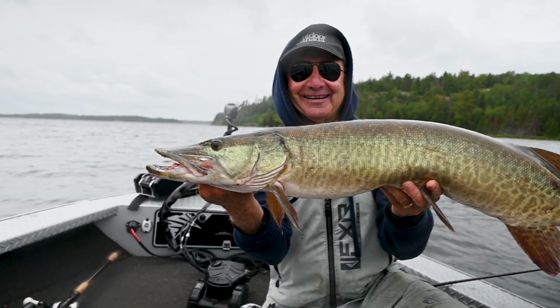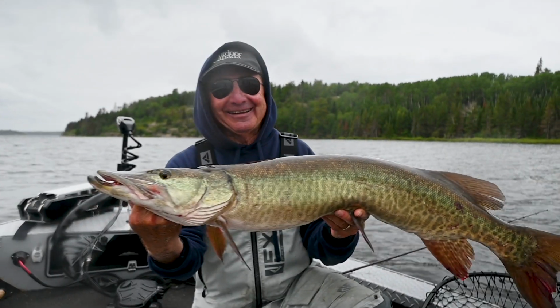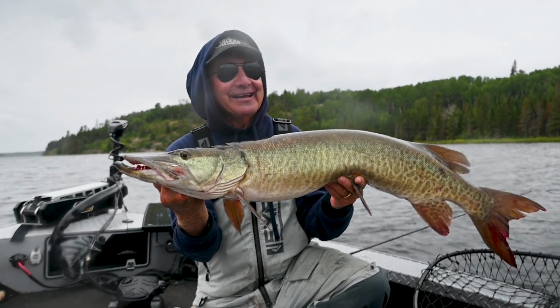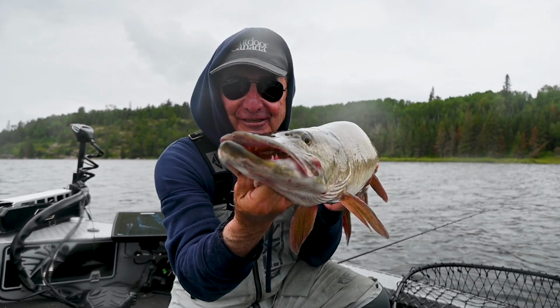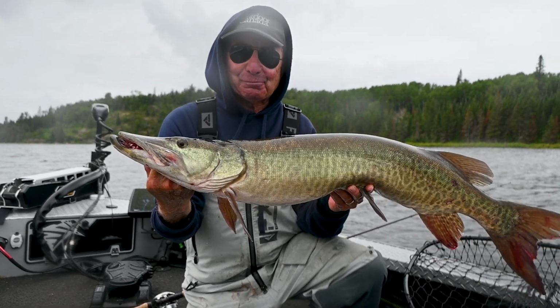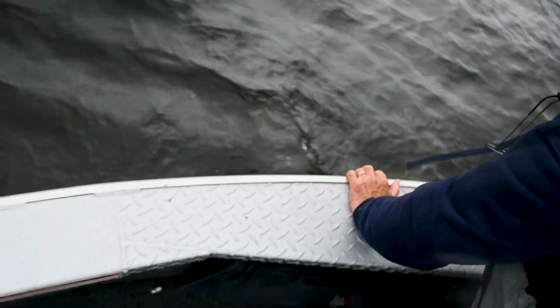Number 2. How'd you catch him? In her lips. Well, we were throwing right on a boulder that we saw, right? Yeah, we have it waypointed. Spot on. It's the rock on the spot. It's the key. And she's just sitting there beside that rock, and as soon as the bait goes by, ambush predator. Awesome. She wanted to go. There she goes.